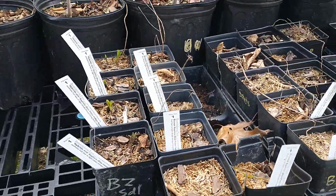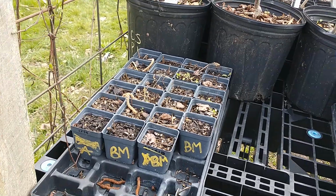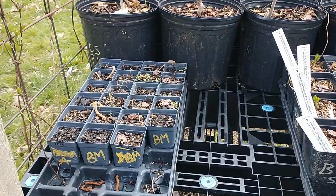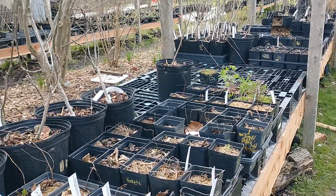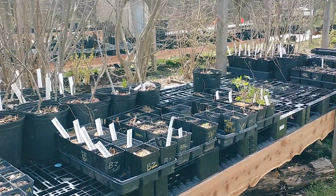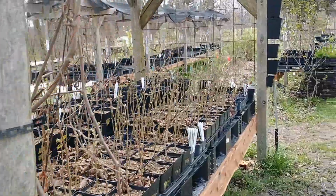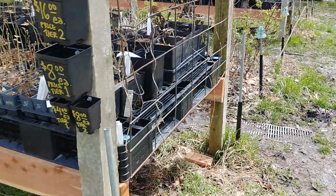We have a few baptisia coming up in the pots there, and a whole flat of the dwarf baptisia that hasn't come up yet, but those were cuttings that were potted up last fall, and they sometimes have trouble overwintering that first winter. And I believe that is it. Of course, we have comfrey that we can dig for you, and I should probably just make another video of the stuff that will be ready soon. A lot of the fruit trees will be grafted here shortly and probably ready to go by June.